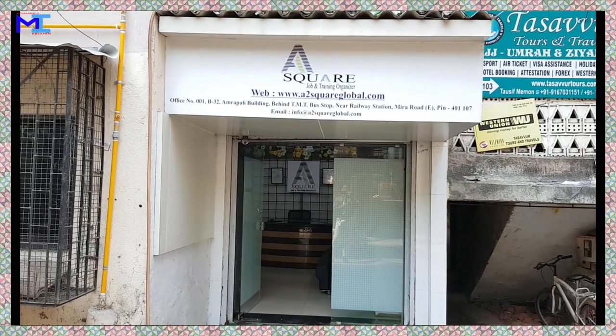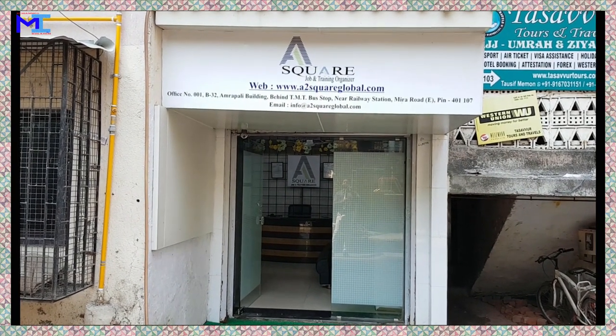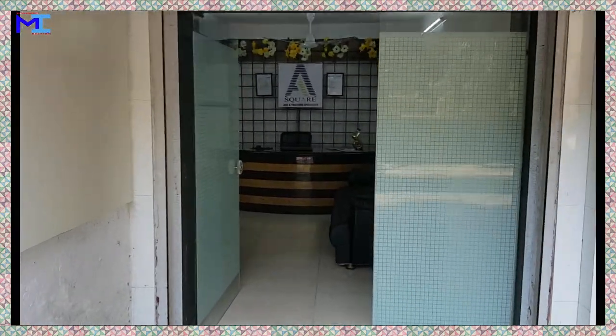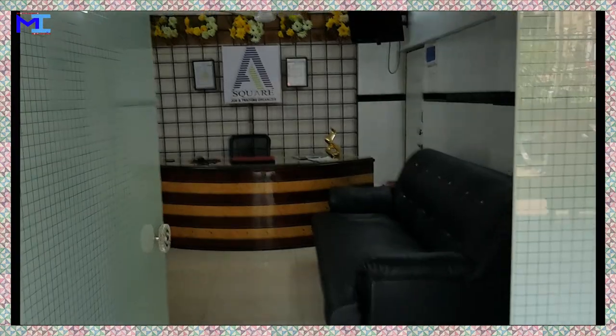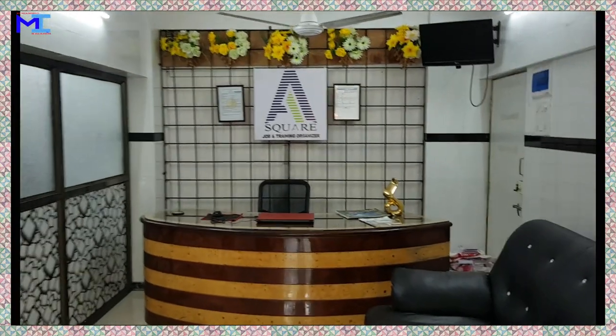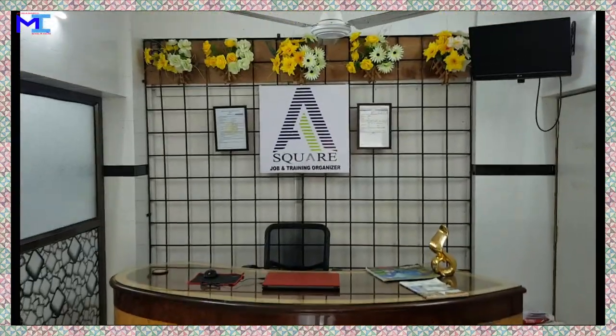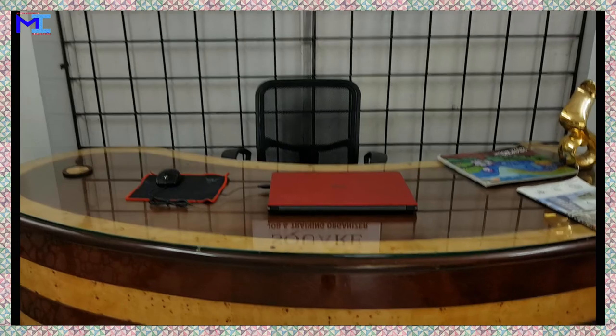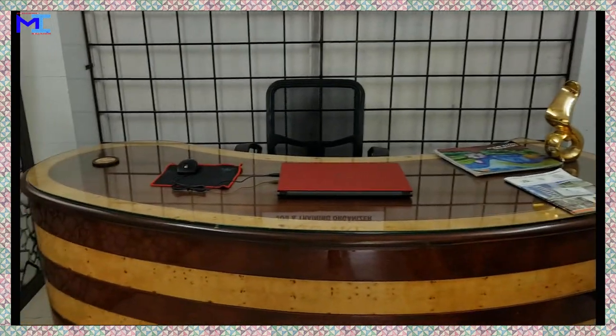This is the main entrance to A Square Job and Training Organizers, wherein you can see this is the main glass over here. As you go inside, you can see the whole view. This is the reception, A Square. This is the reception table, you can see over here.